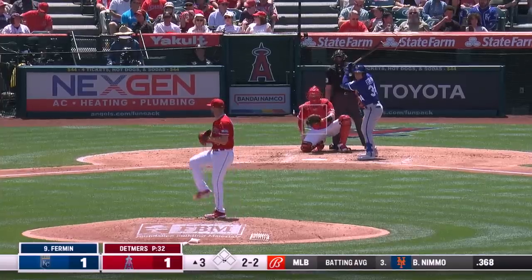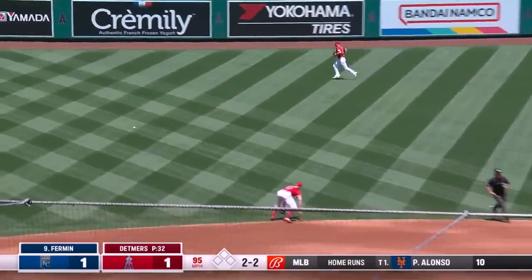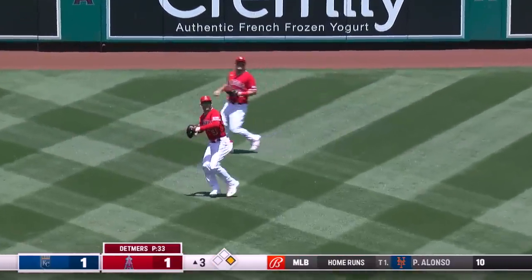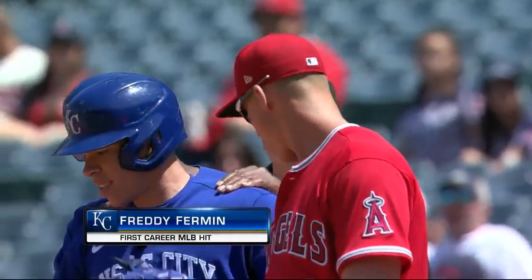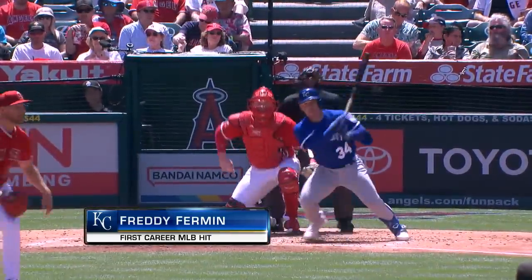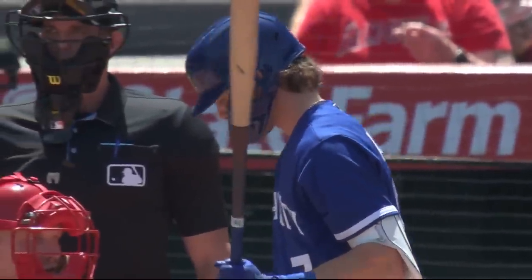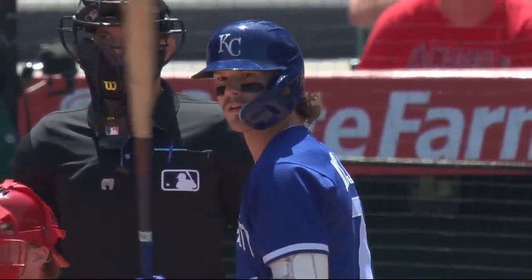Leading off the third is Freddie Fermin. Grounded sharply and into left center field. And Freddie Fermin has his first big league hit. Look at his buddies over there on the bench. Look at him. Congratulations, Freddie. We talked you into that, bud. You earned it. And he's on for Bobby Witt Jr., who nearly homered on the first pitch of the game.